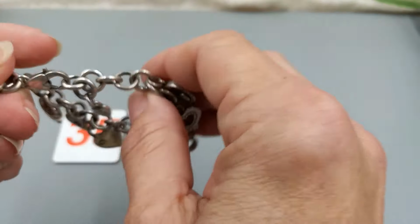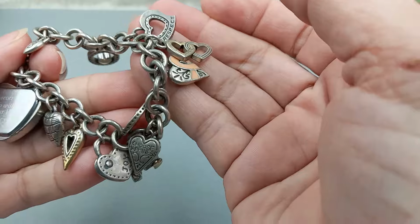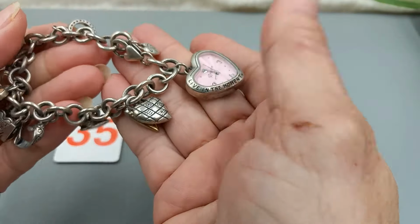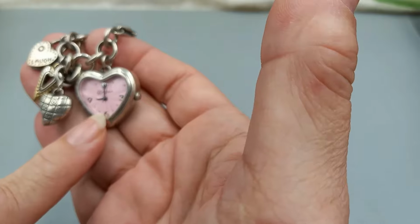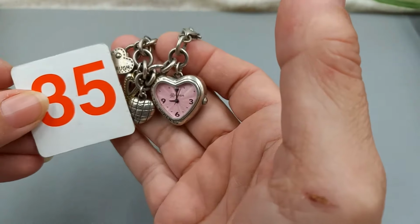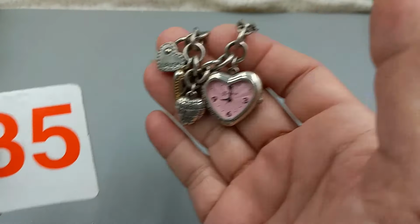Number 35 is a Brighton watch. Needs a battery. It is a charm bracelet. Really cute. Definitely needs a cleanup, and the Brighton does need a watch battery in there. This is number 35. We're going to do that for $10.